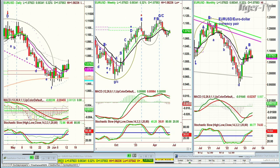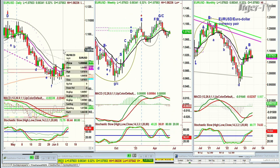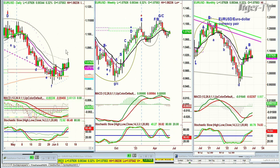And look, here's the euro, peak A, peak B, I think. Let me just check. 1.0787. No, so this is a leg B right now that we're looking at. But look at that monthly chart having a high-level consolidation, not breaking out. Look at the weekly chart making the sideways, almost like a rectangle, and you can see it better in the monthly chart. So that's the euro, which is up just a fraction right now.